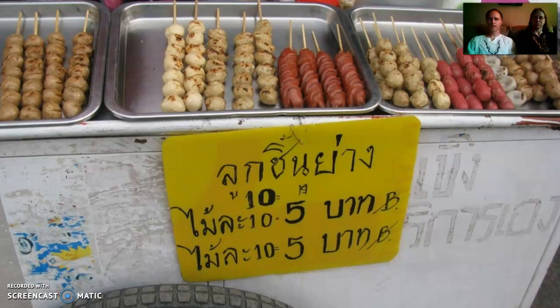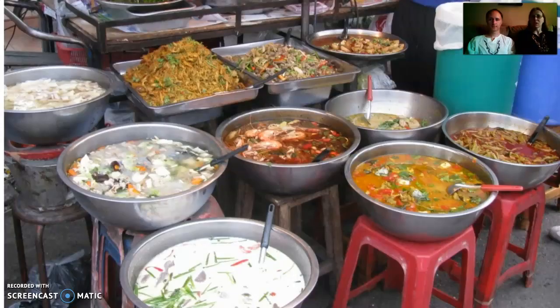So here you can see different meats. I think these are fish balls along with some other things that they'll cook right on the street for you. 5 baht is very cheap. It's something like 15, 16 cents per stick. There's also a lot of curries and different types of soup and rice dishes.